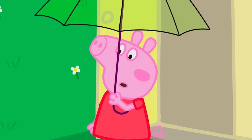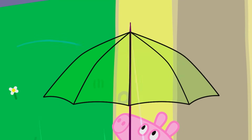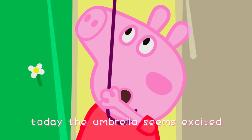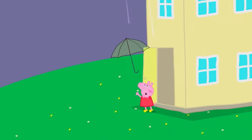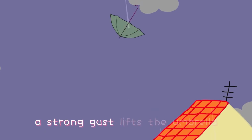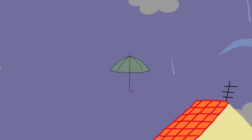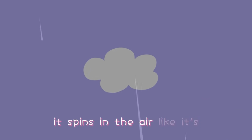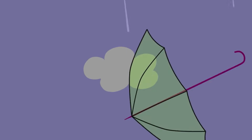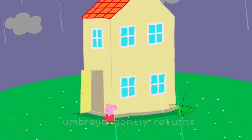Peppa Pig and the Flying Umbrella. A sudden rain makes Peppa grab her colorful umbrella. Today, the umbrella seems excited by the wind. A strong gust lifts the umbrella higher than expected.